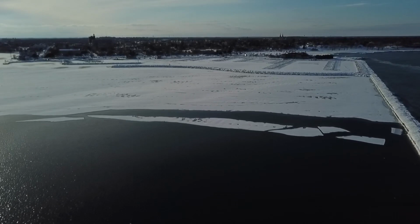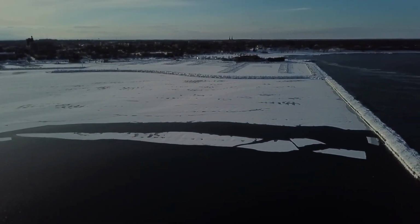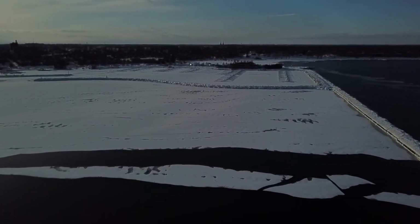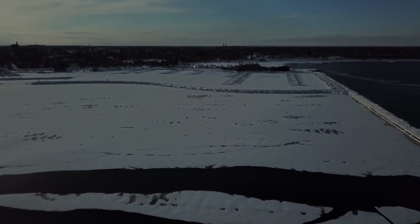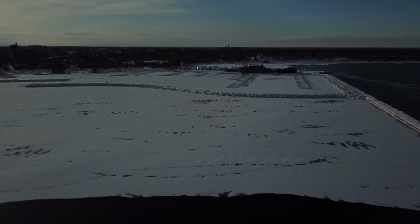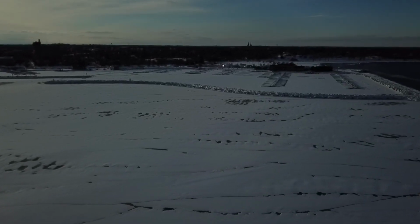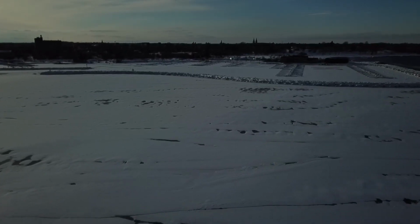We're at 49 feet above the ground. Let's see how low we can get down. Twenty-two feet. We seem to be flying faster. Less wind, right?